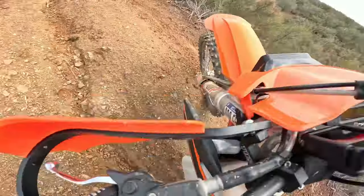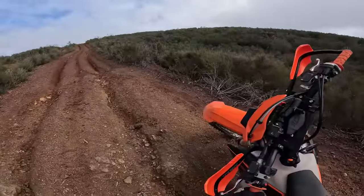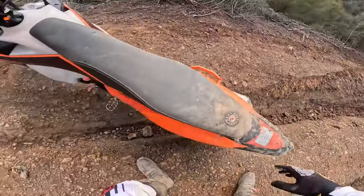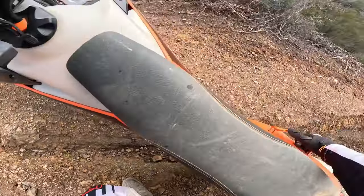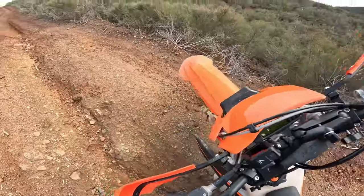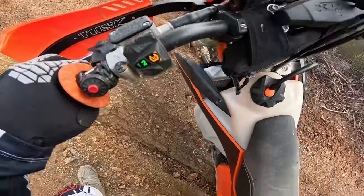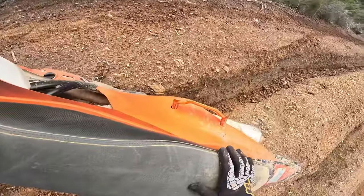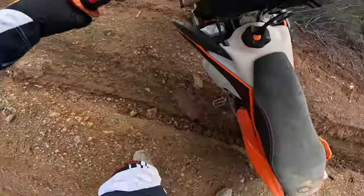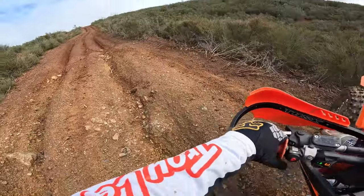Man. It's slippery. I had it too. Damn it. Man. Damn it. I couldn't kick it into first. I slipped. Man. Damn, those ruts are deep. And they're slippery.